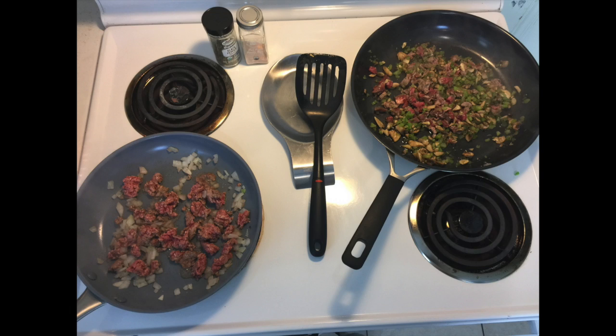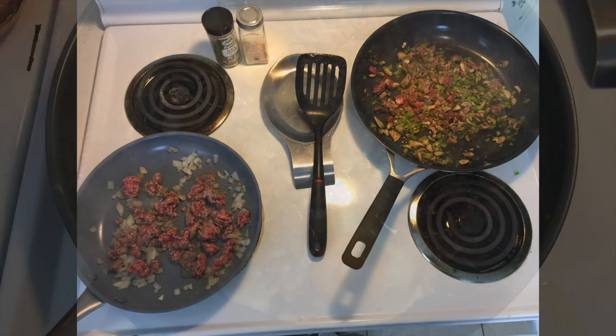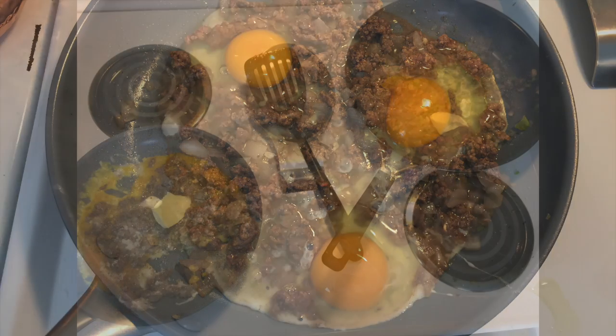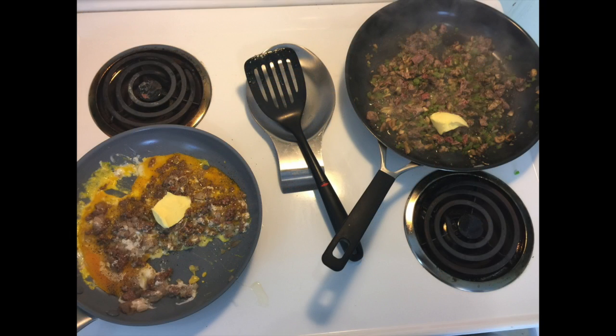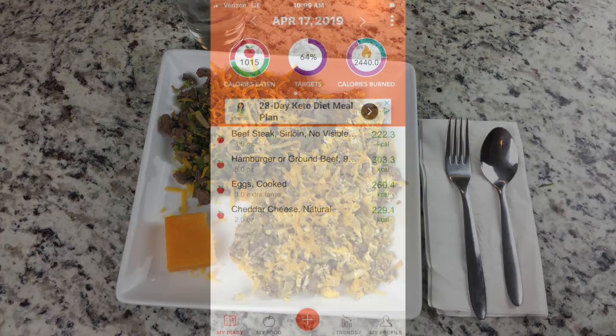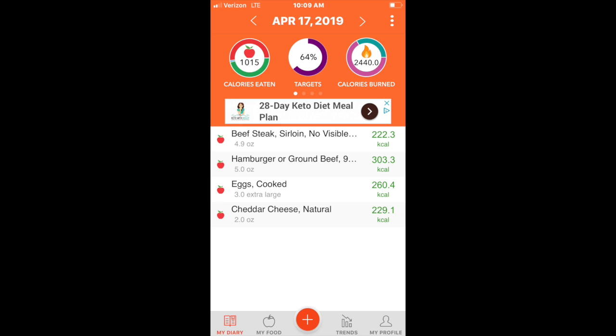Now we'll cook those until they just brown up a bit. At that time, we'll go ahead and add 3 eggs to our burgers and onions, and then a tablespoon of butter to each pan. Let those continue to cook for just a couple minutes until the butter melts and the eggs are just firm. Then you take it all out and put it on a plate. Add a little salt, a little pepper, and some shredded cheese, and it's ready to eat. It tastes unbelievable.